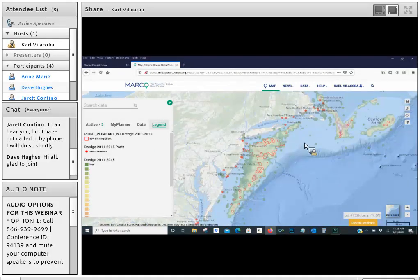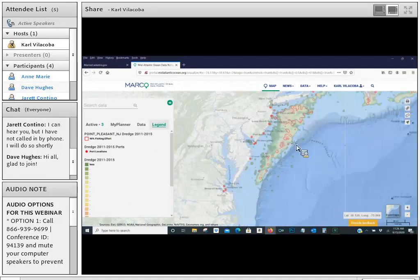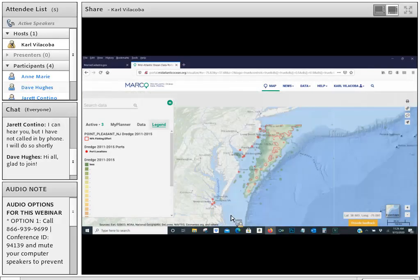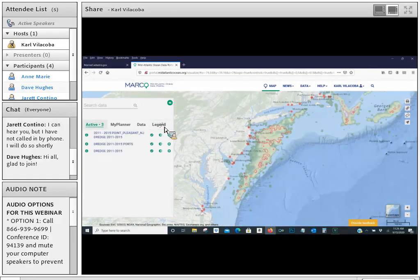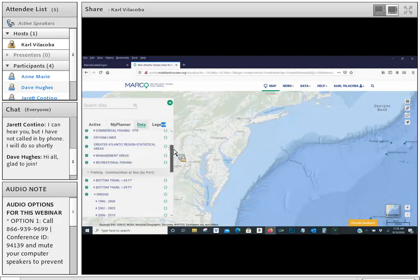And I'm showing the Mid-Atlantic here, but that extends all the way up the coast into New England, and down as far south as the Carolinas. So I'll close out of that and scroll down into our marine life data.